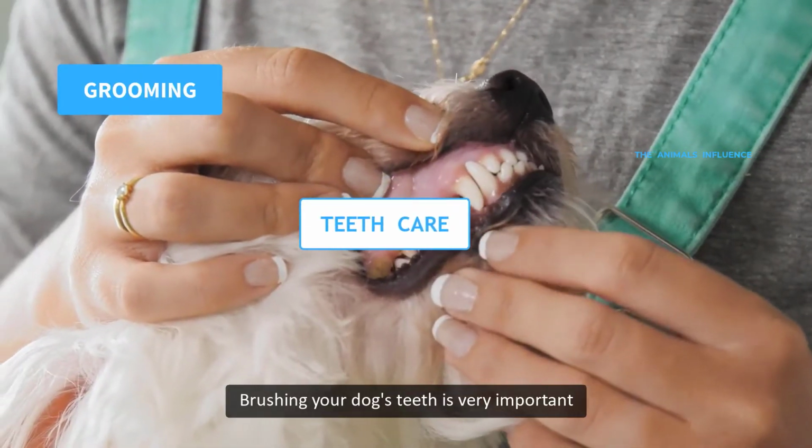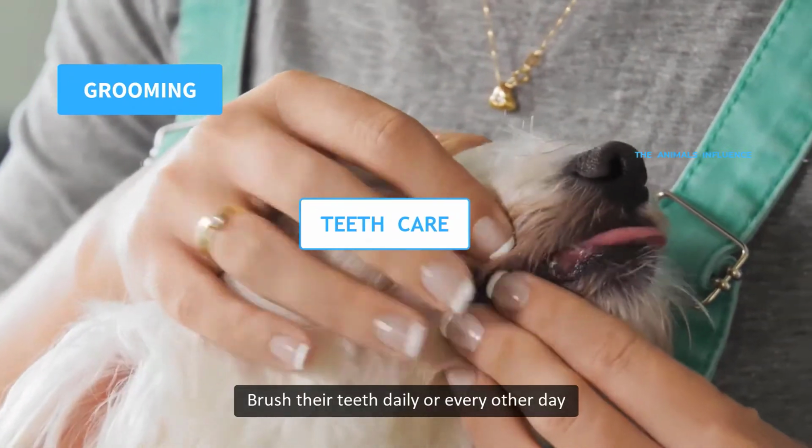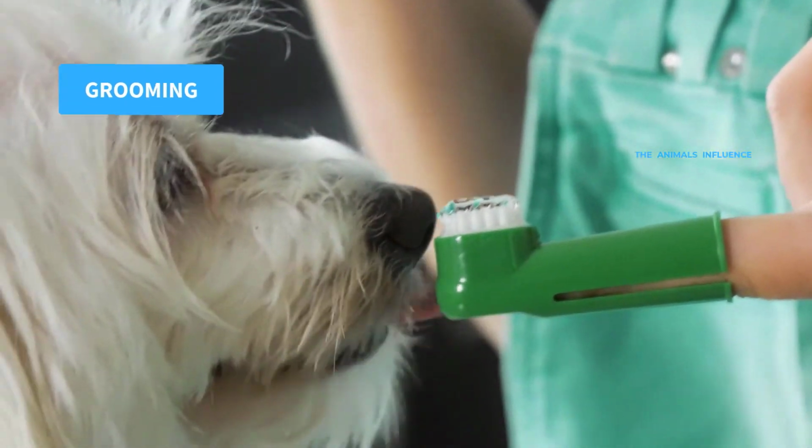Brushing your dog's teeth is very important for their dental and overall health. Brush their teeth daily or every other day. Always use a dog's toothbrush and paste.